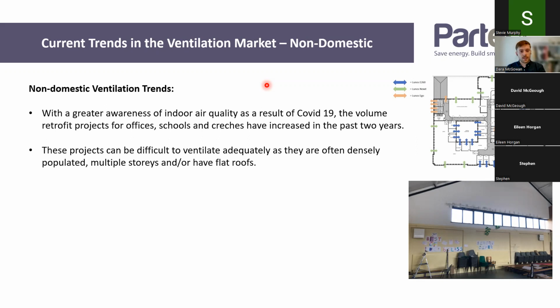There can be challenging buildings to ventilate adequately for a couple of reasons, I guess. Density is the first issue. So, for example, this is an office block. It's just one floor of a 4-story office block that we're working on at the moment. There's a lot of people per floor, and we need high flow rates to achieve indoor air quality that's considered best practice. We also have the issue of multiple stories.